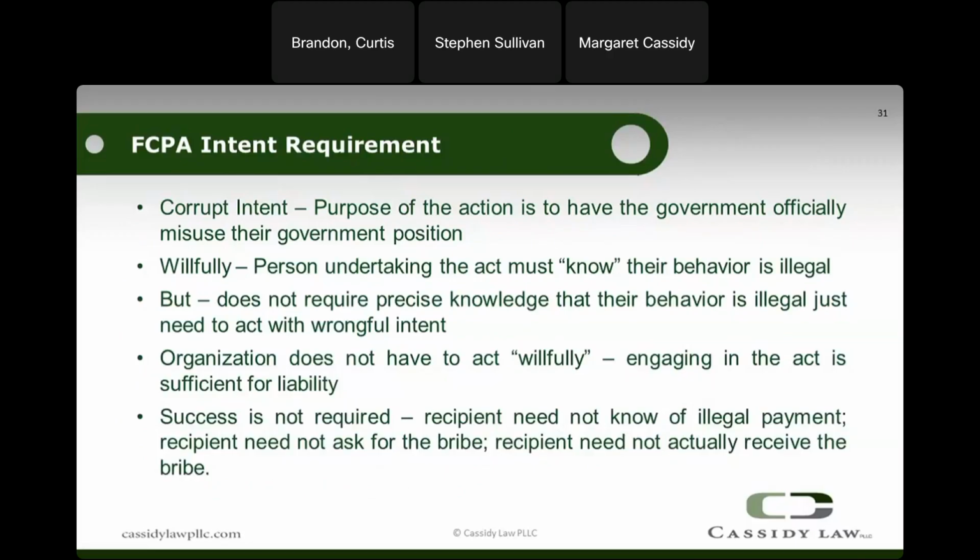Failing to do due diligence, the US government says, like, let's say you're going to do business in China, you hire some consultant in China, and unknown to you, the fee you're paying to the Chinese consultant is being used to bribe some Chinese government officials.